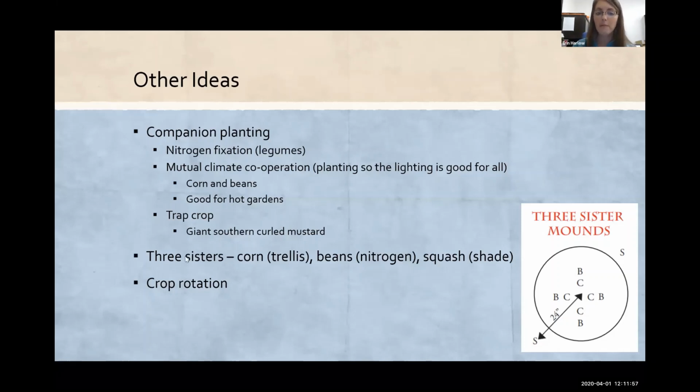And then trap crops is something else that works really, really well. A trap crop is where you plant a plant specifically because you know it's going to attract insects. So I use sunflowers. They're yellow, they do attract insects. Curled mustard is another one that we know will attract a lot of our beetles out there, your flea beetles that will get the little holes in things like potatoes. So if you plant mustard, they tend to attract those insects to that plant.